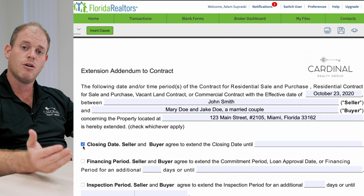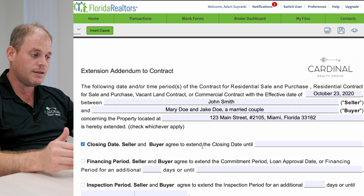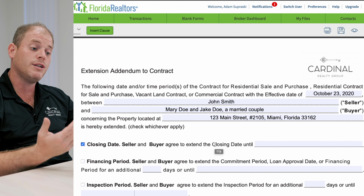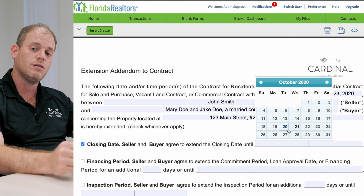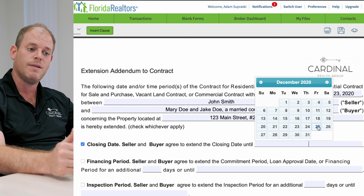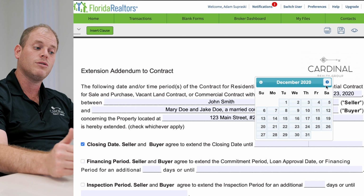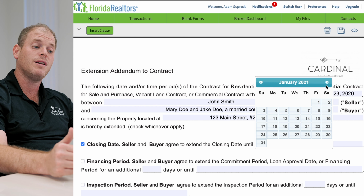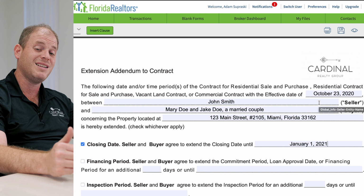All you want to do is go back to this form, check off closing date, and say, if you're the buyer and you need some more time, you put the date that you're going to need. So let's say we were supposed to close, actually, originally, if you remember our contract, we put to close on the 25th. Well, guess what? We're not ready to close. For one reason or another, we cannot close on the 25th. We need another 7 days. So we're going to come here and we're going to put the 1st. We need till the 1st.